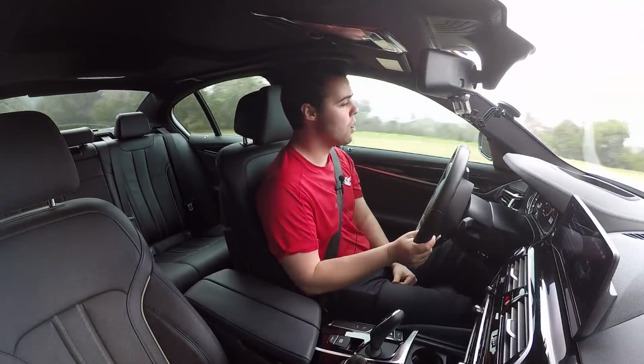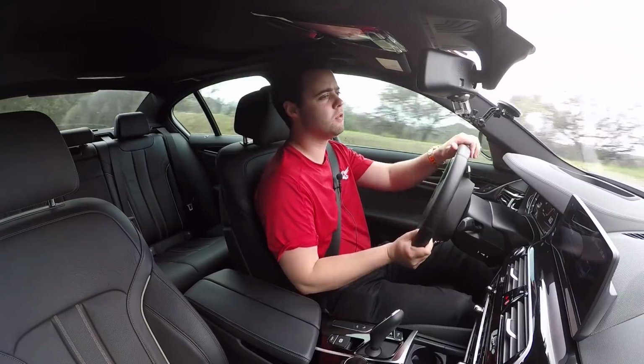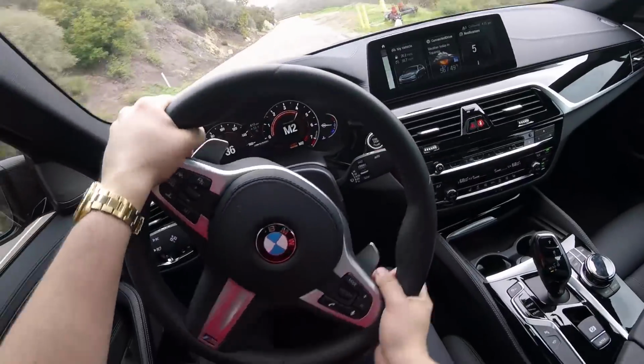That's right, a 606 horsepower sedan that's covered by a warranty. That is pretty awesome for peace of mind. Now, the M550i has various driving modes for the suspension, steering, and engine response.